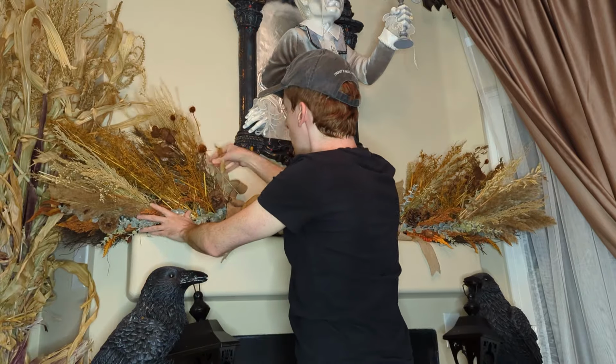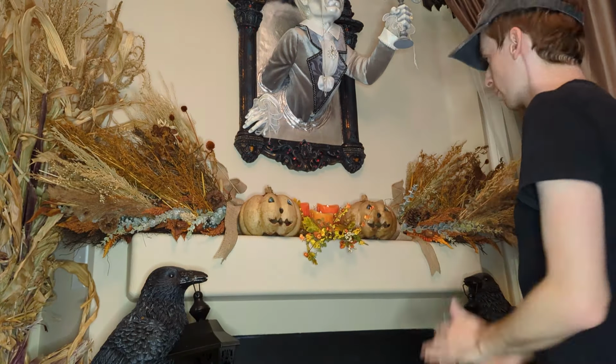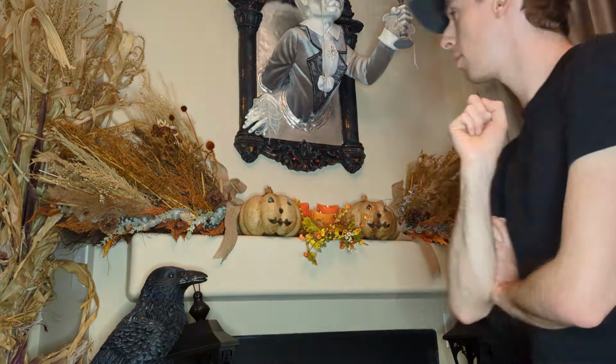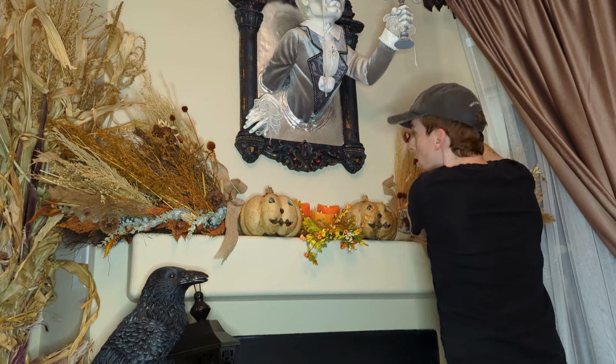And now we're just adding some of the finishing touches to the dried floral. I wanted everything to look symmetrical on each side, but not identical. I still wanted it to have its own touch of character.